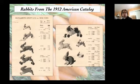And another view of that 1912 American catalog of rabbits, those rabbits on wheels. You see metal wheels, and you also see wooden wheels. And the wooden wheels did come out around 1912. Many of the rabbits were placed on what's called eccentric wooden wheels, meaning that the axles were sort of a little offline. So when the rabbit was pulled, it looked like he was shimmying and wiggling along. Very realistic and a lot of fun. And you'll see that often with early Steiff rabbits.